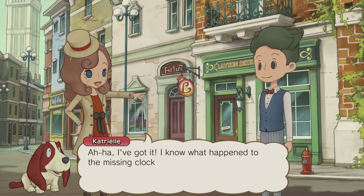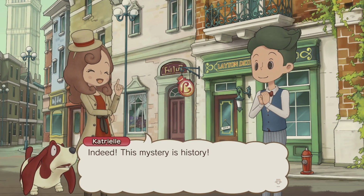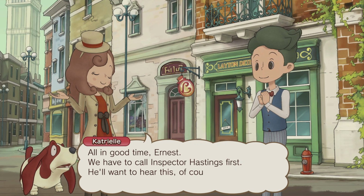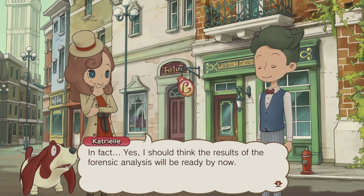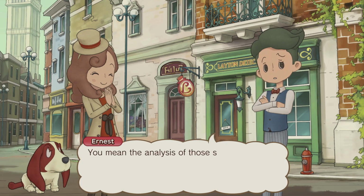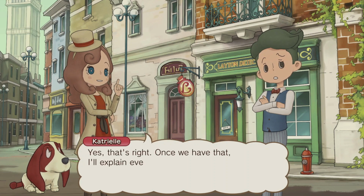I've got it! I know what happens to the missing clock hand. You do? Indeed! This mystery is history. Who did it then, miss? All in good time, Ernest. We have to call Inspector Hastings first. He'll want to hear this, of course. In fact, yes, I should think the results of the forensic analysis will be ready by now. Ernest, could you trot over to Scotland Yard and pick up a copy of the results? You mean the analysis of those samples that they took from the scene? Yes, that's right. Once we have that, I'll explain everything.